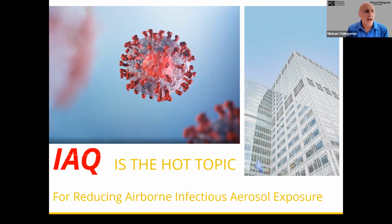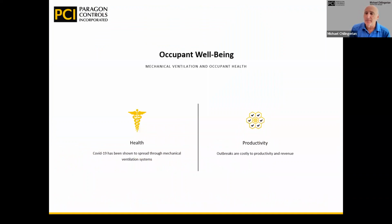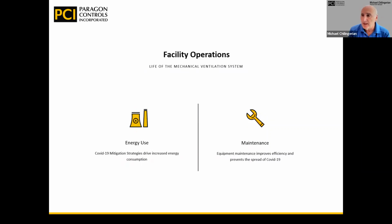So IAQ is the hot topic. You know, this COVID thing has been affecting all of our lives for the last couple of years. Hopefully we're coming out of it. But what's most important is the occupants' well-being and making sure that everyone stays healthy, and not only are they healthy, that they're productive. So these are important topics that go along with COVID and our health.